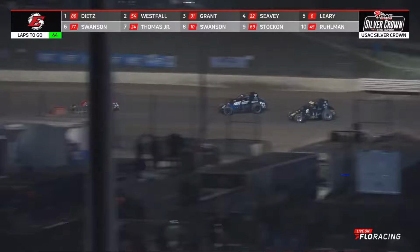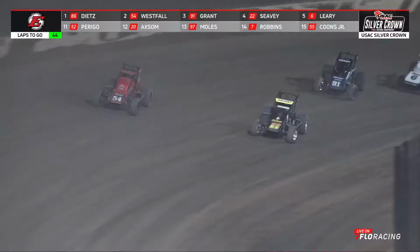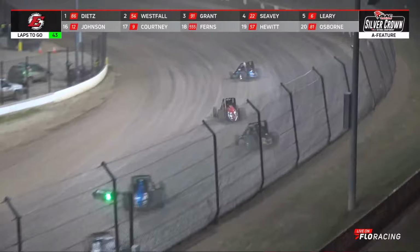So still 44 laps remain. That battle for second has immediately heated back up. Look out, Logan Seavey just lost the daylight he was looking at for the number 22. He'll run it deep down into turn number three and make a bold move into third on the field as he gets around Justin Grant. Boy, how about that? That's a strong move by Logan Seavey.